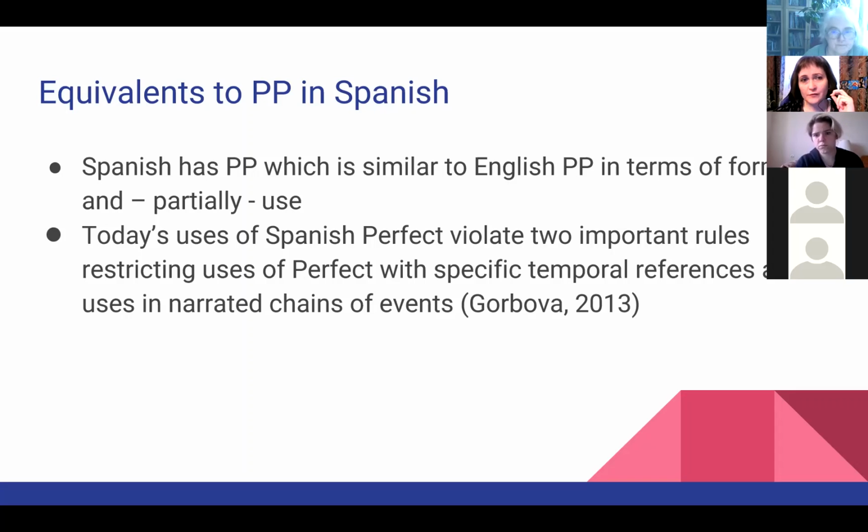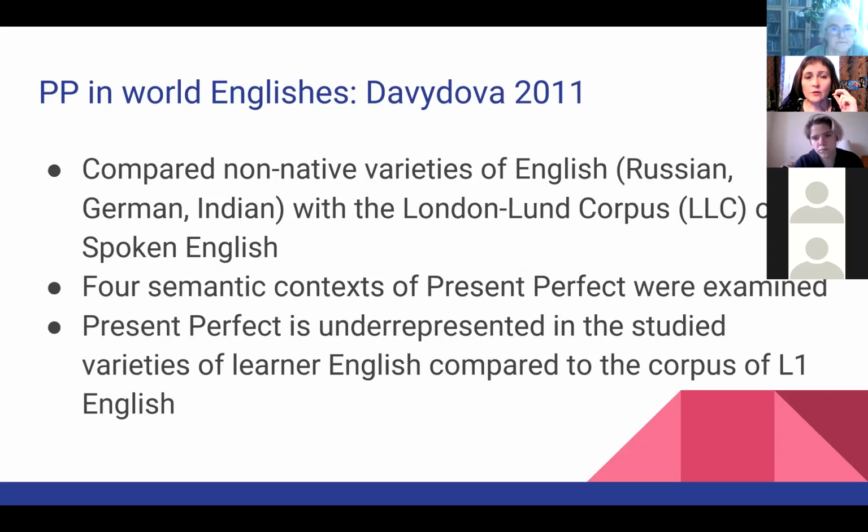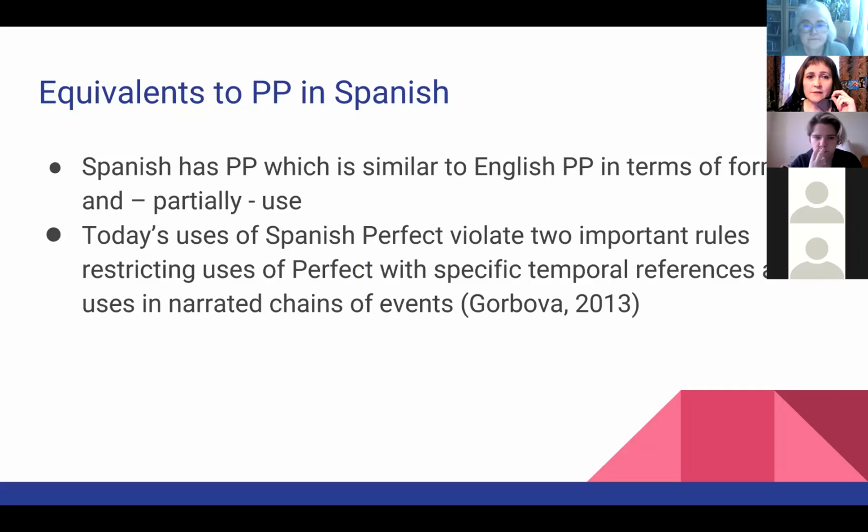English present perfect. So in literature, four dominant semantic contexts of English present perfect are usually distinguished, and you can see them on the screen now. They are first the, well, I think we should go back to the previous slide. So the resultative context.